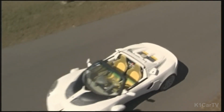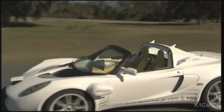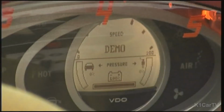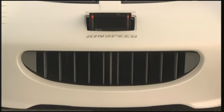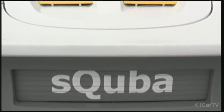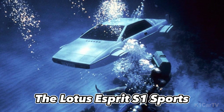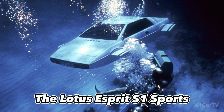Rinspeed is renowned for their captivating and innovative concept cars, including autonomous hybrids and V8 hovercrafts, pushing the boundaries of transportation. But their most impressive creation is the world's only functional diving car, inspired by James Bond's iconic submarine car, the Lotus Esprit S1 Sports.